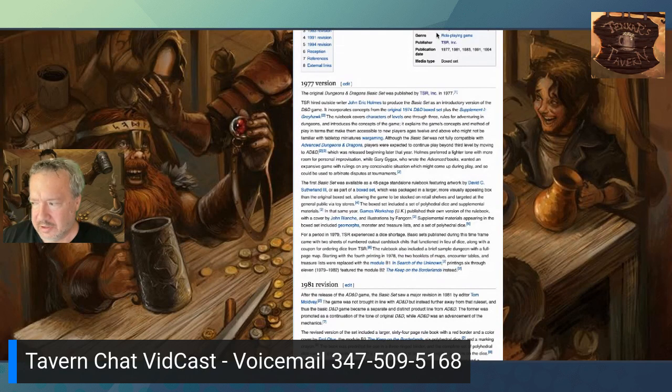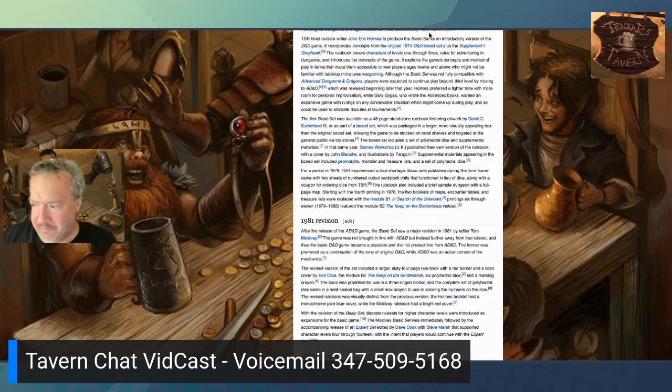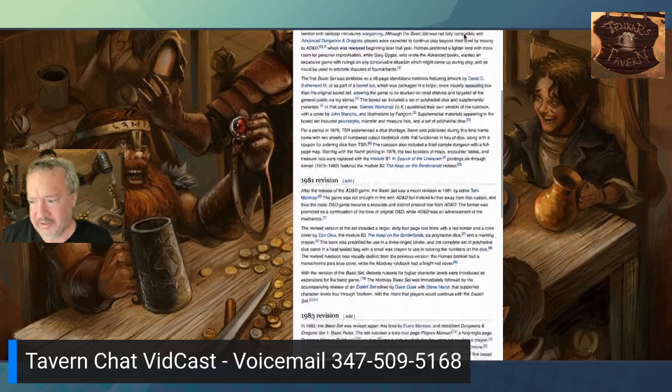In '81, we move on to Tom Moldvay's edition. This is the one that many of us know. It was also joined by the first expert set, by Cook and Steve Marsh. Basic was levels 1 to 3, expert was levels 4 to 14, and that's pretty much where basic becomes its own line. In '81, basic becomes its own entity, a parallel evolution, I guess you could say, to AD&D.